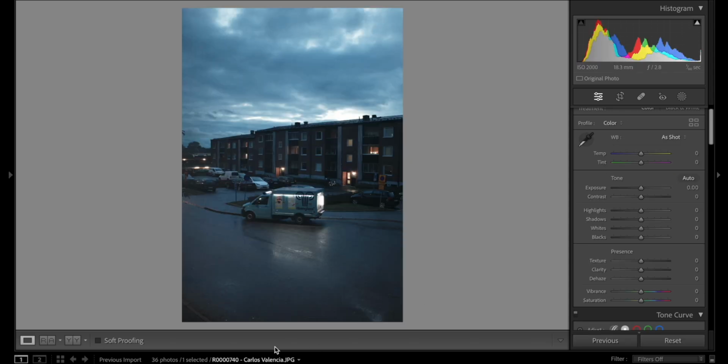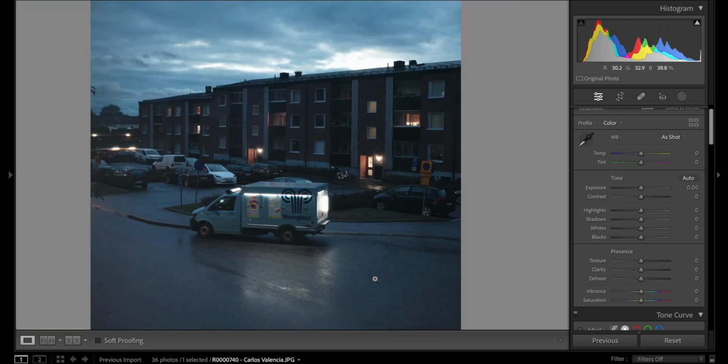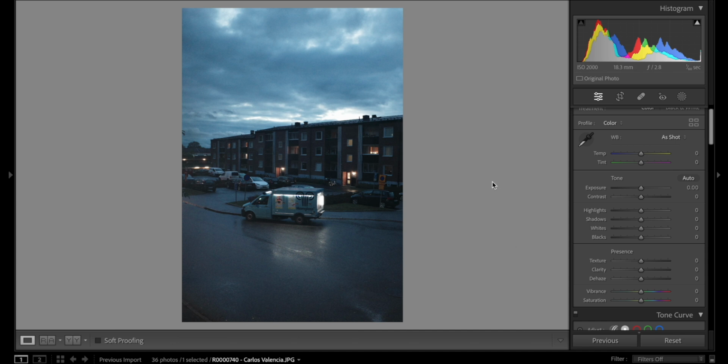I do love this, Carlos. What is this? Hemsglass. Well, in Swedish we say glass, which is ice cream, and this does look like ice cream. Hemsglass, maybe somewhere in, I have no idea, I can only speak for Swedes. And I can't even really do that.